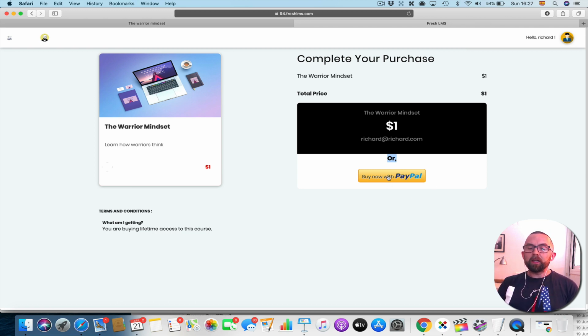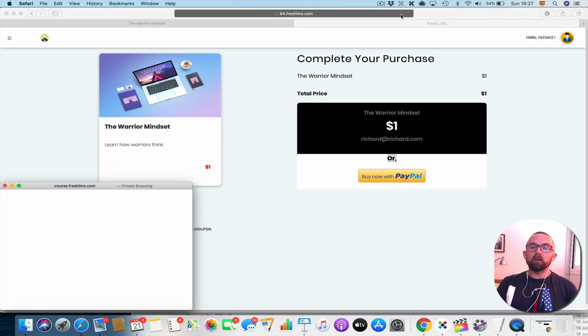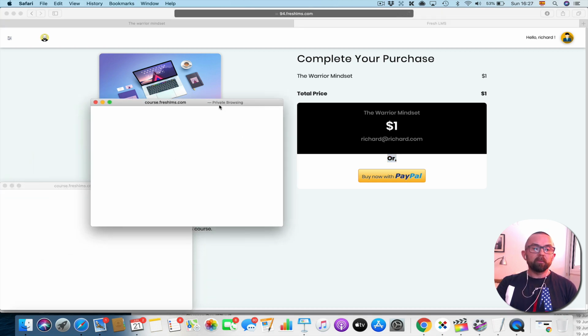Now, when I click buy now with PayPal, a pop-up window will come up, and I just have it blocked there, so let me unblock it. One of the things that I found is that it could be something that I've done wrong, but nothing happens. Okay, so this leads me to think that there's a couple of things, shall we say, that need to be fixed here. And I'm interested to see what the actual developers come back with.